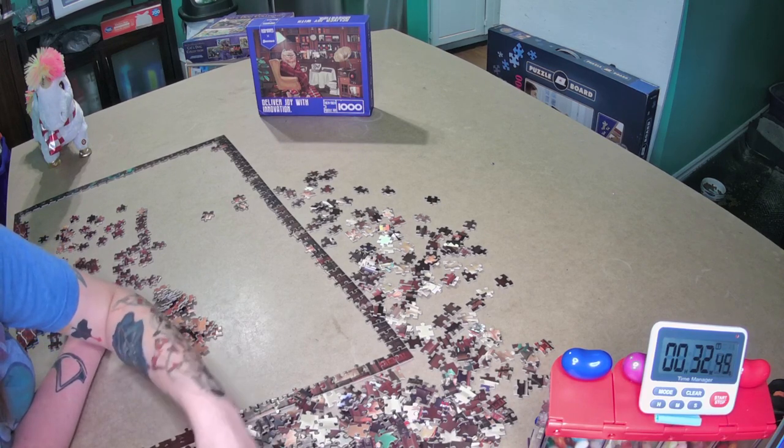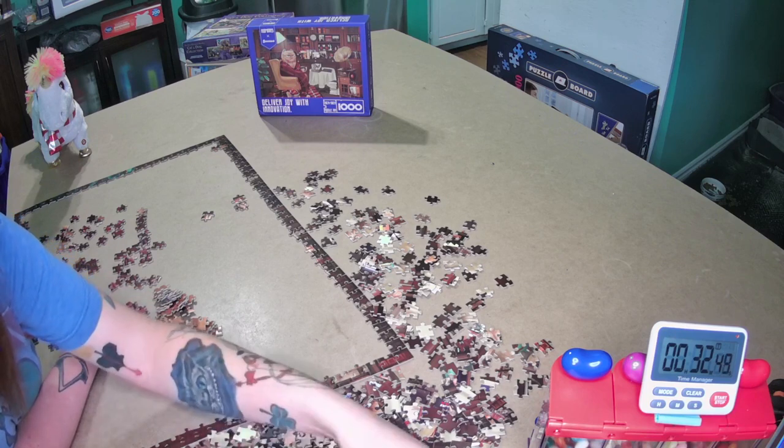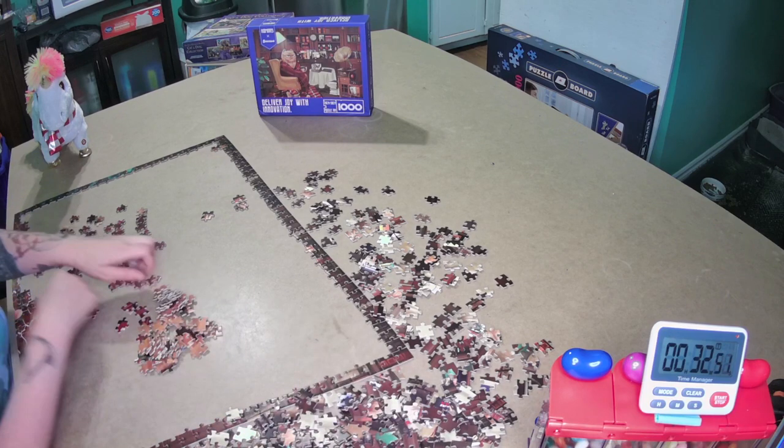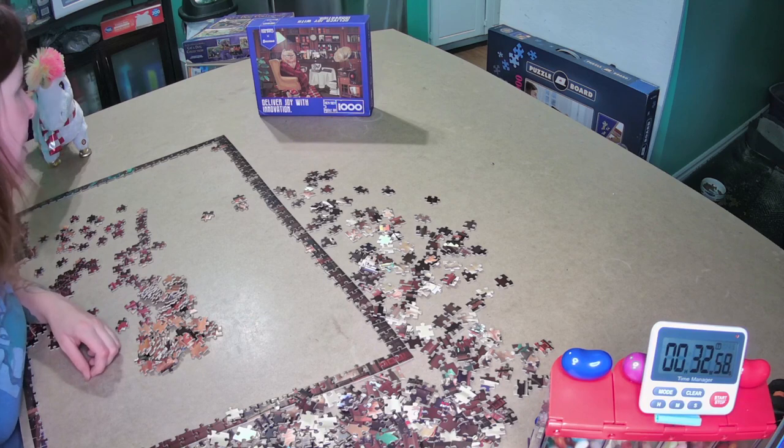So you guys, so far, I'm really enjoying this puzzle. It's well colored, it clicks together nicely. It's really clear and defined. What's the brand name again? It was, how do I pronounce this? Susingo, I think.